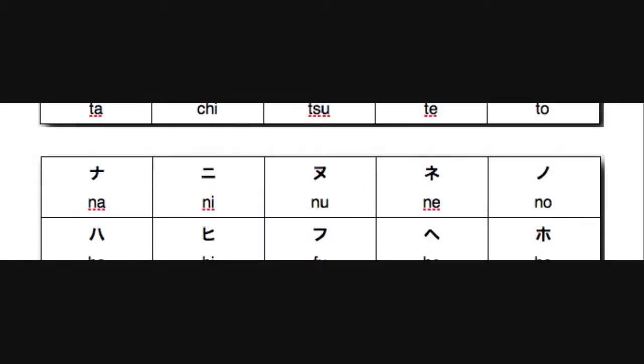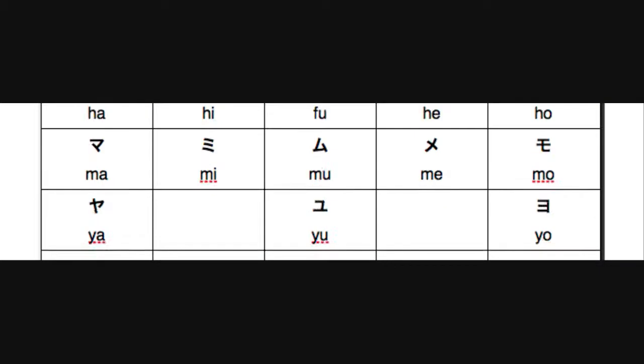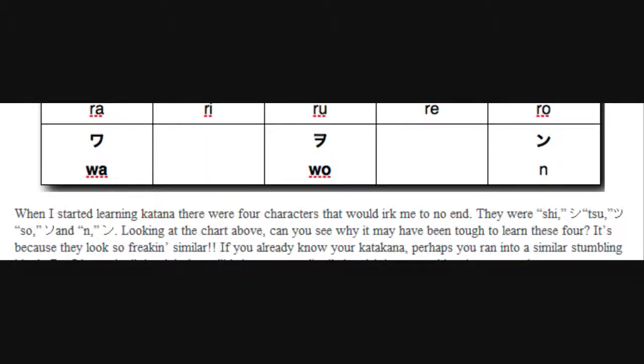na, ni, nu, ne, no, ha, hi, fu, he, ho, ma, mi, mu, me, mo, ya, yu, yo, ra, ri, ru, re, ro, wa, wo, n.